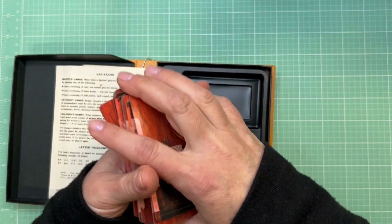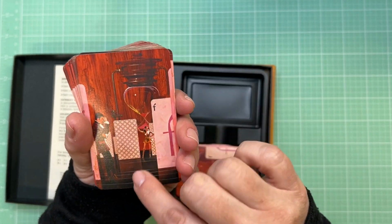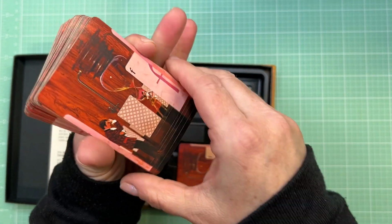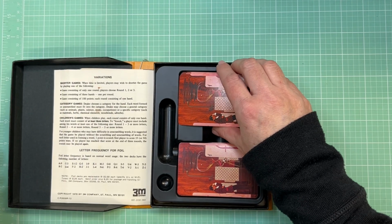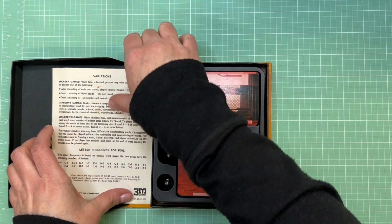But if anybody knows, share it in the comments. But I just like the pictures. It's kind of got the 70s look, it was probably from the 60s, but I couldn't find... oh, actually, copyright 1970. That's what it says inside here.